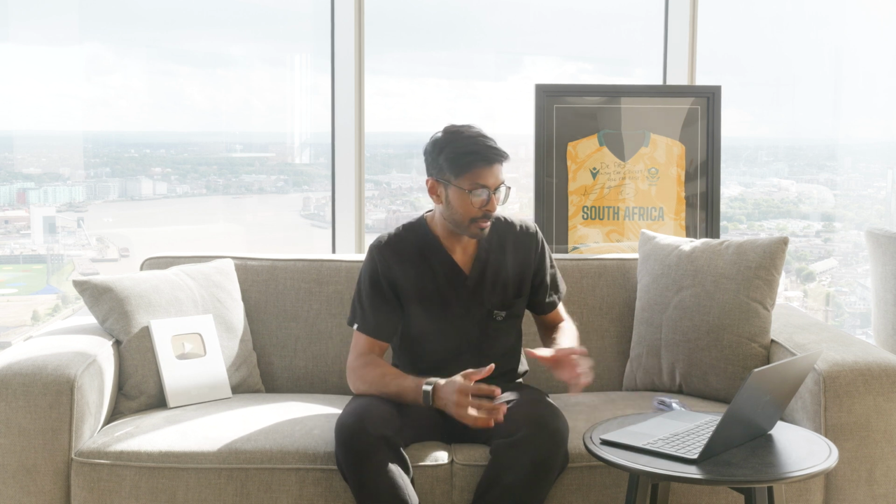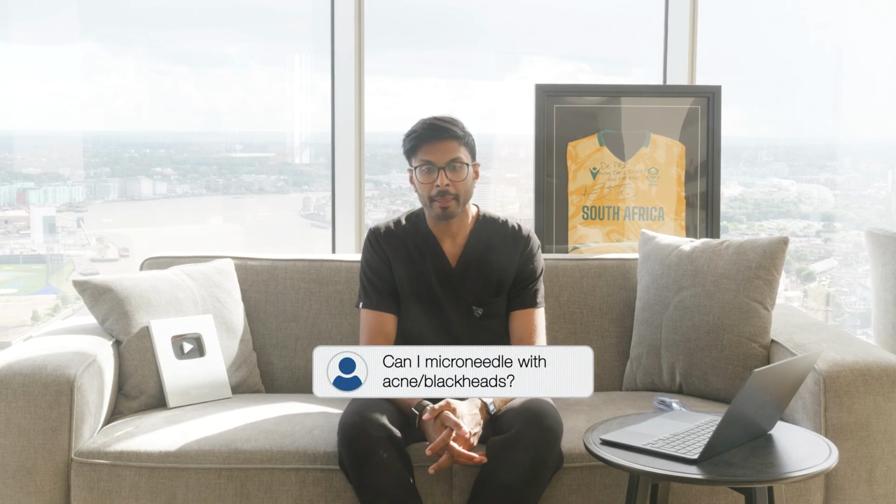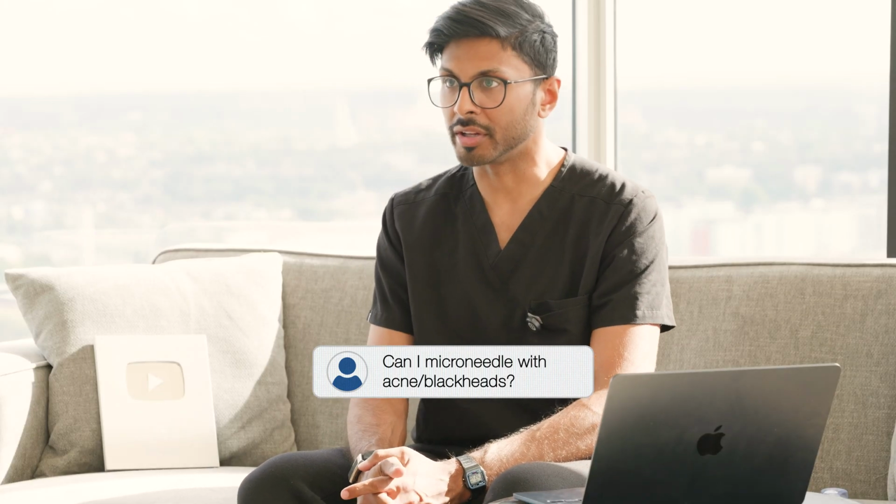Next question, can I microneedle with acne/blackheads? So if you have acne, potentially you could, but it's not a default yes or no. If you needle where there is active acne, that you put a needle through a spot, all hell breaks loose. It's a very inflamed thing, acne, and you've then created much more inflammation.